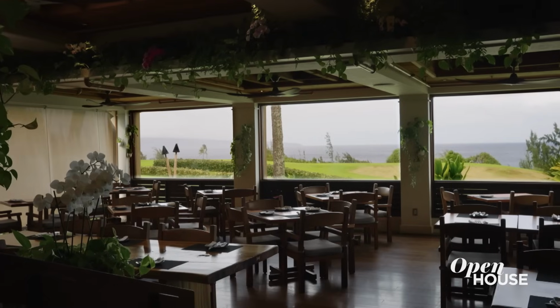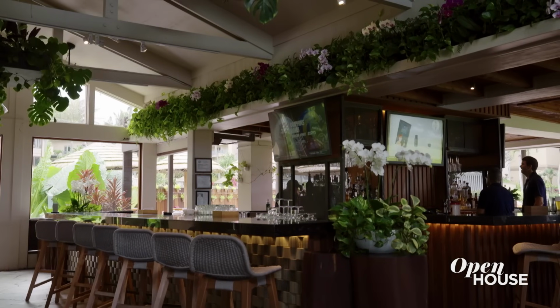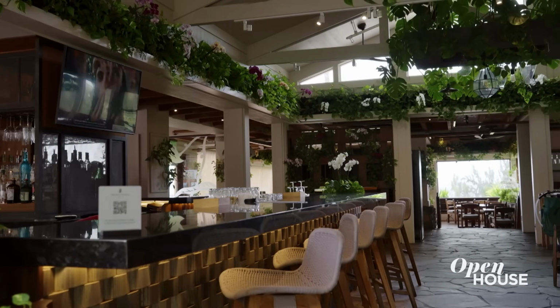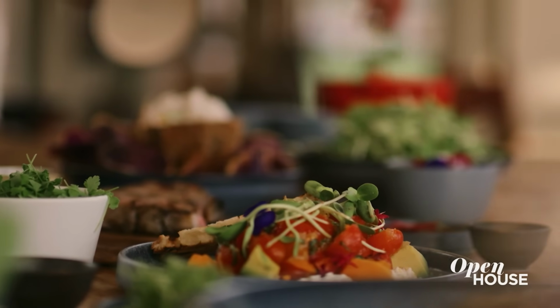Our dining room offers panoramic views of Honokuhua Bay and is surrounded by cascading orchids and living walls. Guests can indulge in a vibrant, ever-changing menu rooted in coastal cuisine. And now that you've eaten, you must go and relax in your luxurious accommodations.